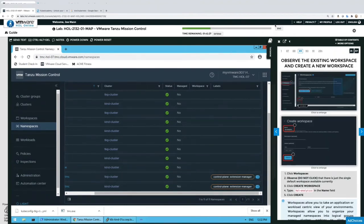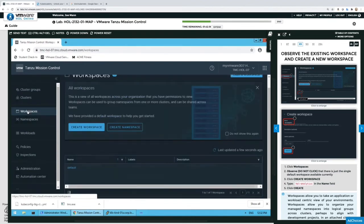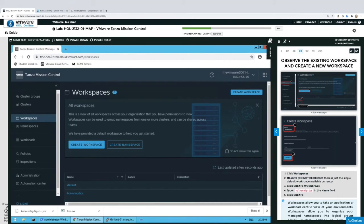So now we're going to observe the existing workspace, and we're going to create a new workspace. If we click on workspaces, we already have a default workspace that's created by default that we can use if we want to, but most of our users are going to manage and create their own namespaces. So I'm going to click the Create Workspace button. The name of my workspace is going to be HOL Analytics. I could create a description and a key value label if I wanted, but I'm just going to go ahead and create that. So now I've got my new workspace created.